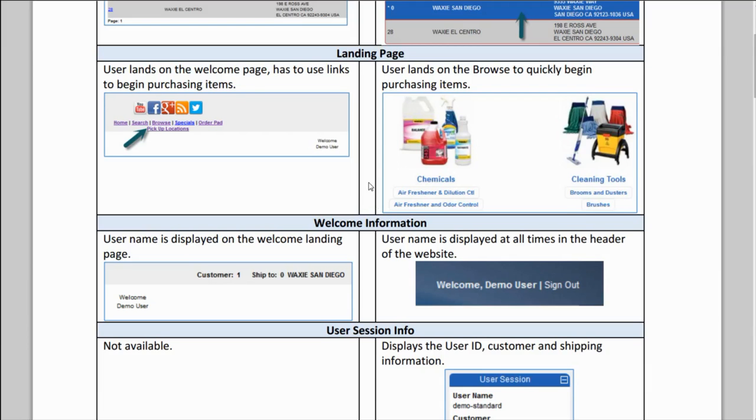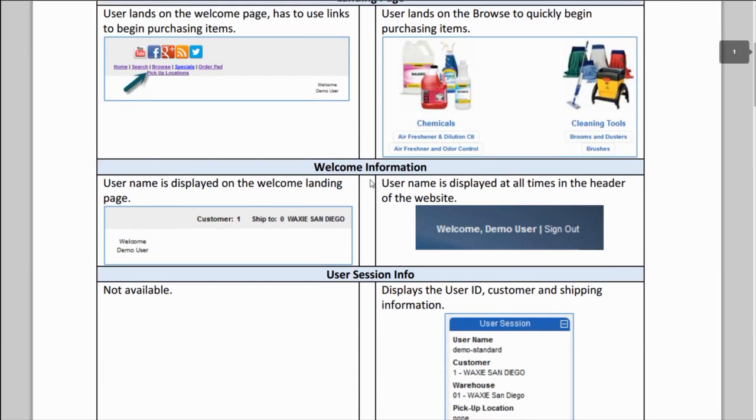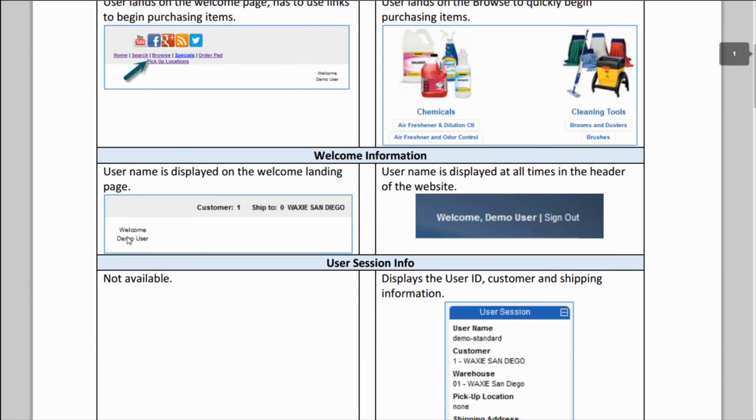Now, also, a difference is your welcome information. You'll notice that it's pretty generic, the same light gray and white. They've changed it to make it really easy to use, so if you have multiple logins, which some people do, you know which login you're actually under at that moment.